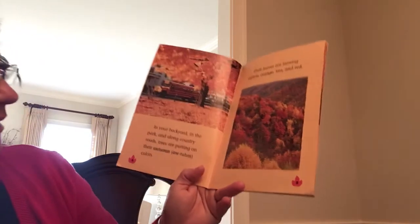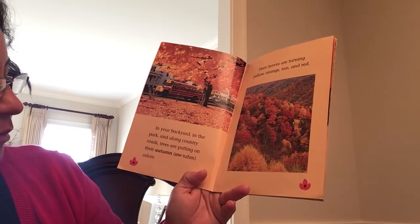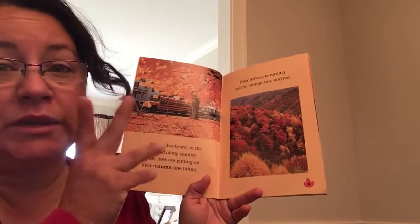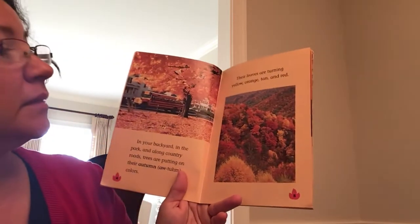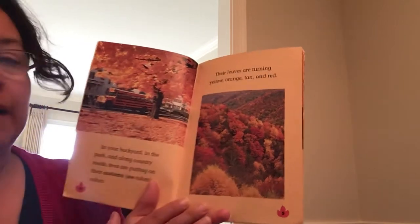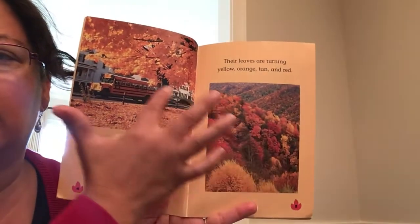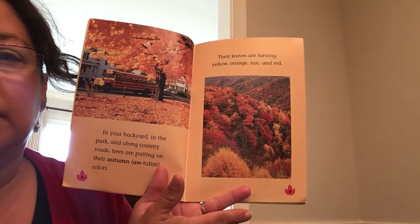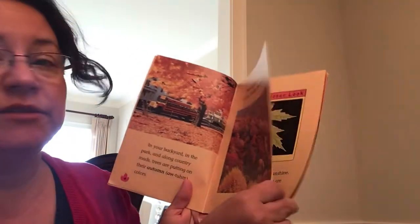or sweaters, or sweatshirts, or jackets. In your backyard, in the park, along country roads, the trees are putting on their autumn colors. So autumn and fall are two words we can use to describe our season. Fall and autumn. Their leaves are turning yellow, orange, tan, and red. And I want you to look at this picture. Look how beautiful the colors are in fall. Look at all the leaves falling. I'm going to tell you, I love fall. It's one of my favorite seasons. Love to see the change.